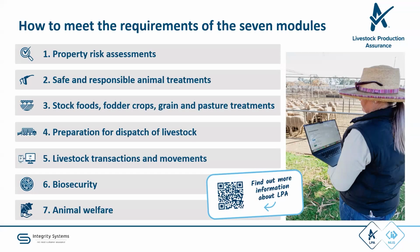LPA accreditation, it'll set you back about $90 over a 2-year period. And signing up for the program will mean you may be subjected to an audit where you will need to have kept and provide proof of your records, including animal treatments, drenching certificates, etc. All the requirements are outlined on the IC website, and the LPA learning takes you through each requirement.